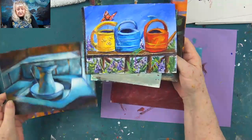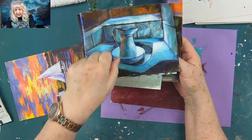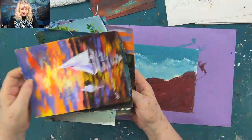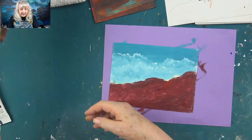I just want to mention this painting right here. We did a little of the pot part, but we didn't do the whole painting. So this is a one-of-a-kind, unique piece. And of course, do we have a sailboat? Yeah, we do have a sailboat, which is mine. Okay, so I'm going to hand you those, John.